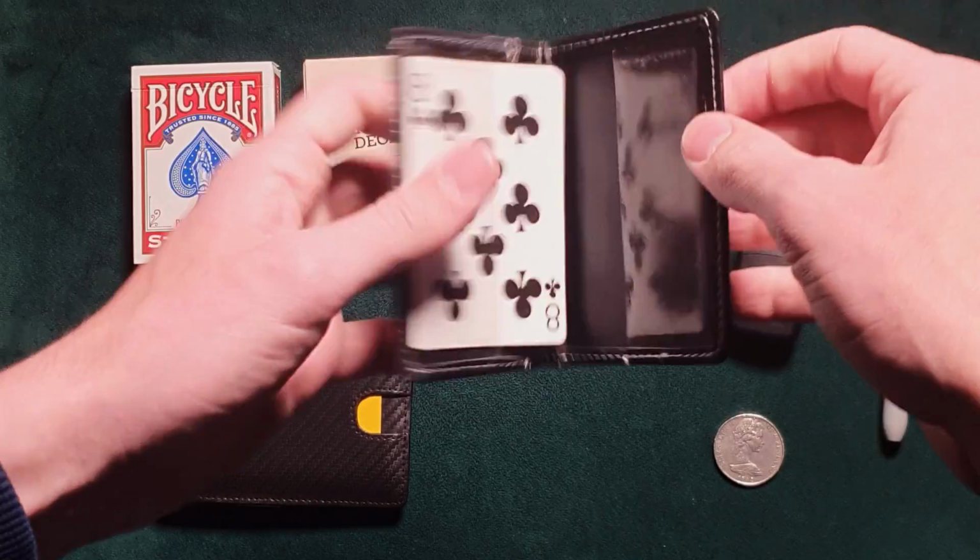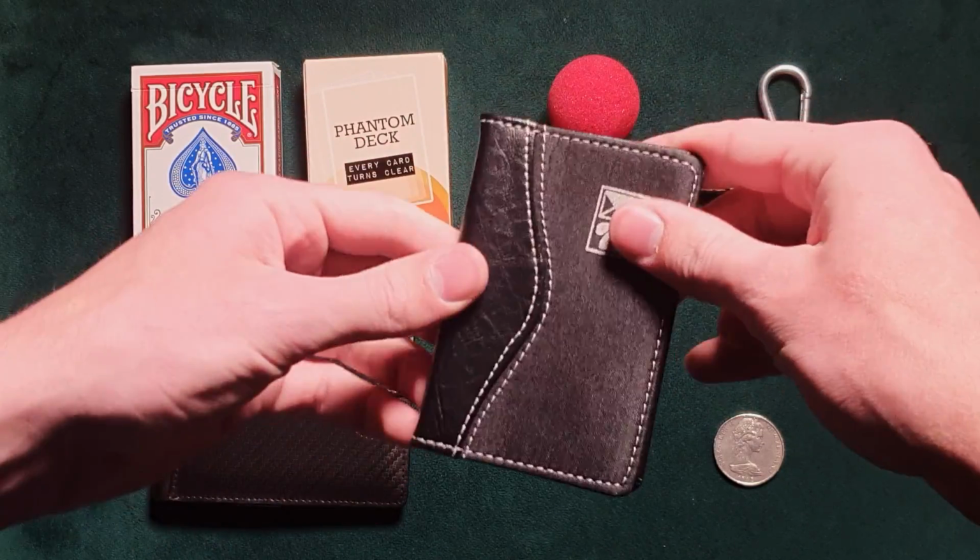Three Card Monte is one of those great effects that everyone loves. It's almost like a game, so it's really easy to get people involved in that. That's my three Card Monte routine.